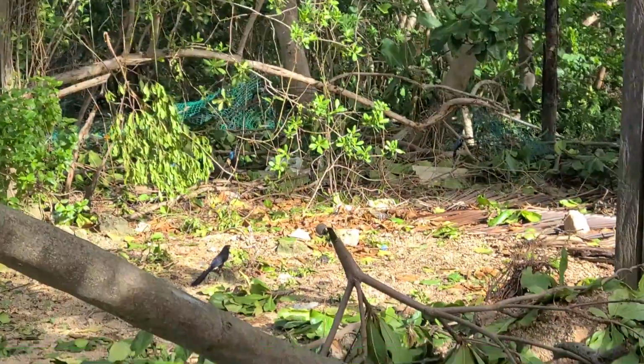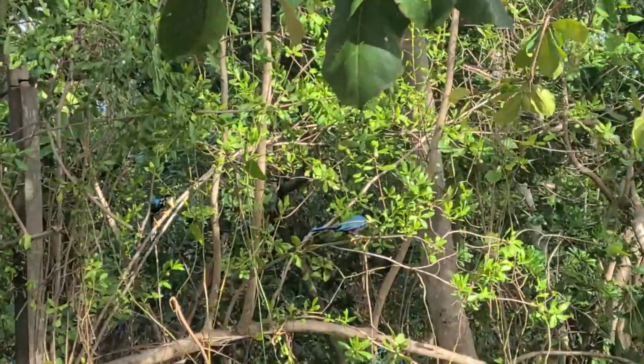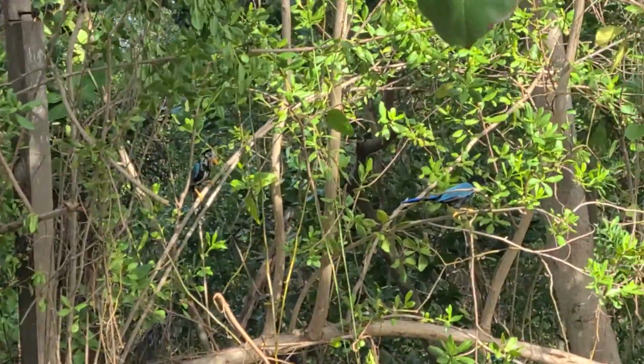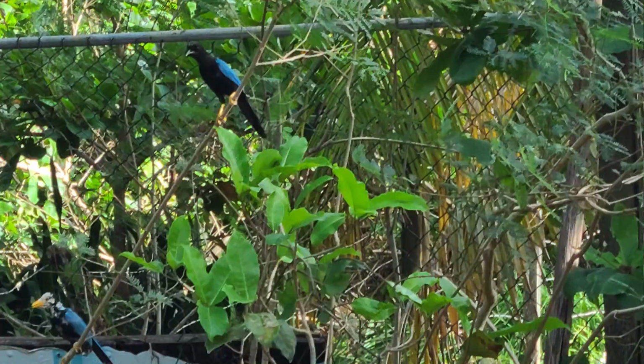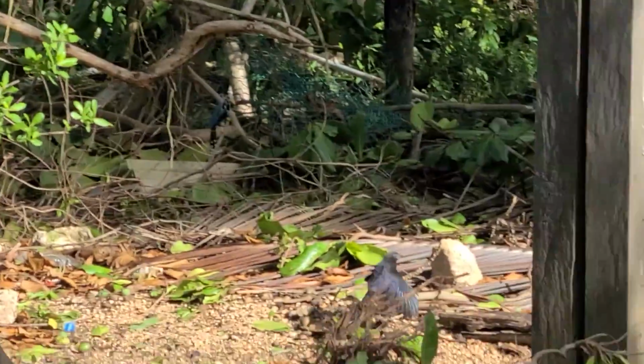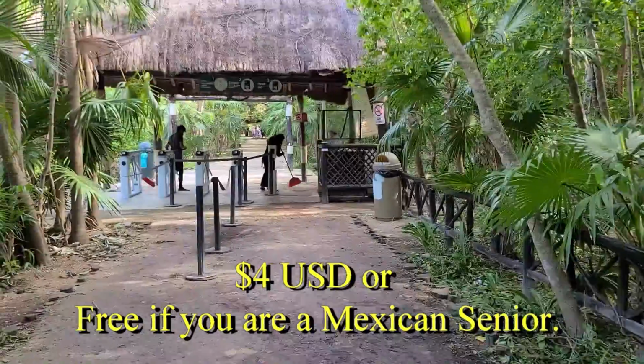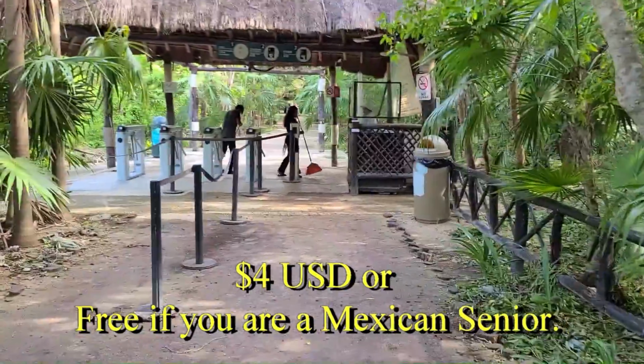Here at the entrance of Tulum, there's these birds with these beautiful blue feathers on their back. I don't know what type of birds they are, but they're cool. They have orange beaks and blue feathers, just hanging out. No drones in the place, and here's the entrance. It was 80 pesos per person, about $4.